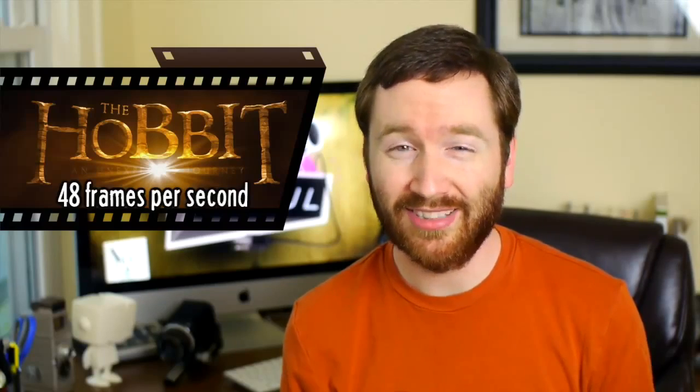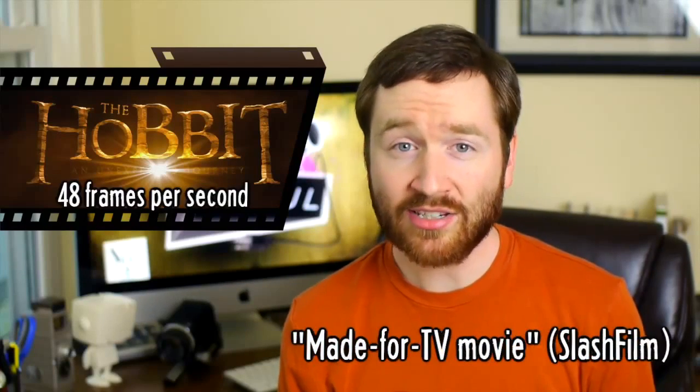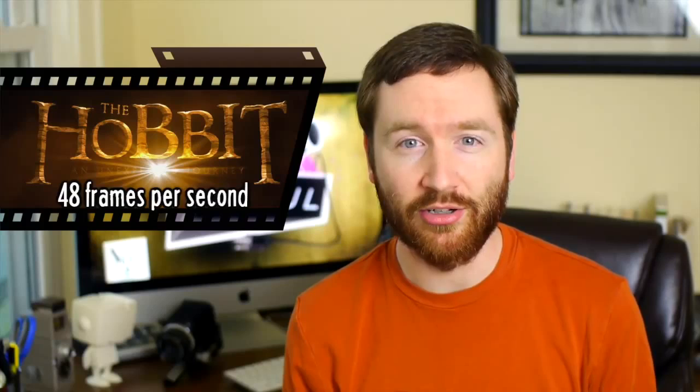Sounds great, right? When CinemaCon attendees on Tuesday previewed 10 minutes of The Hobbit, most walked away not really liking the new look, calling it cheap or like a made-for-TV movie. Jackson is right, 48 frames looks more realistic. But do fans want The Hobbit to look like a documentary, or would a traditional frame rate give it a fantasy look that we're used to in movie theaters?